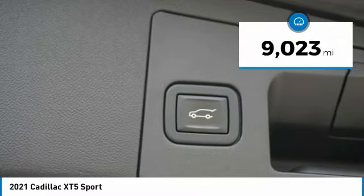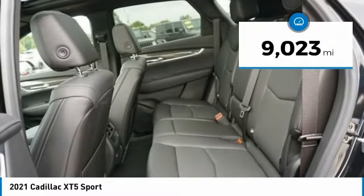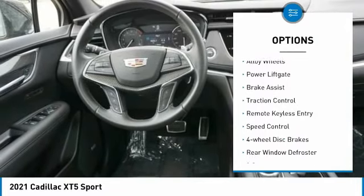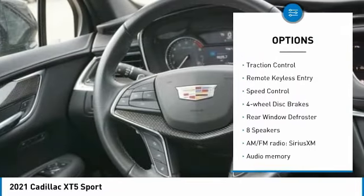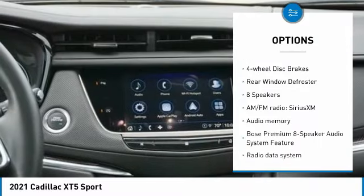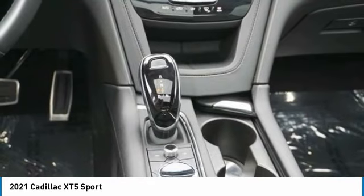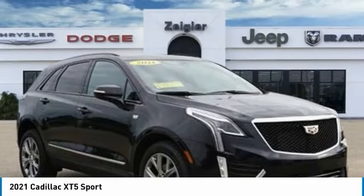This vehicle has less than 10,000 miles. Here are some of this vehicle's great options: rain-sensing wipers, electronic stability control, alloy wheels, power liftgate, brake assist, traction control, remote keyless entry, speed control, four-wheel disc brakes, rear window defroster.